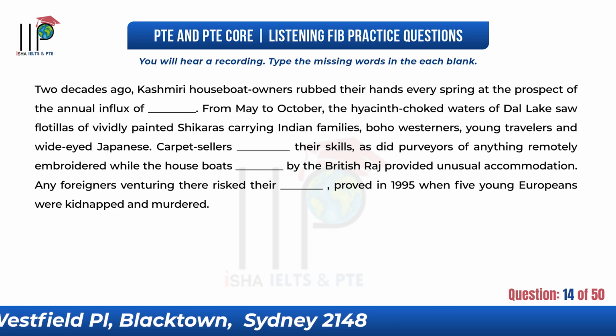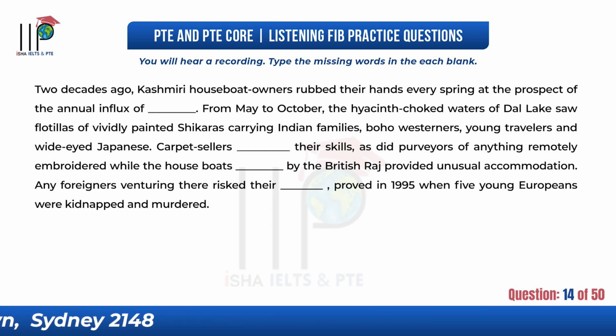Carpet sellers honed their skills, as did purveyors of anything remotely embroidered, while the houseboats initiated by the British Raj provided unusual accommodation. Any foreigners venturing there risked their lives, proved in 1995 when 5 young Europeans were kidnapped and murdered.